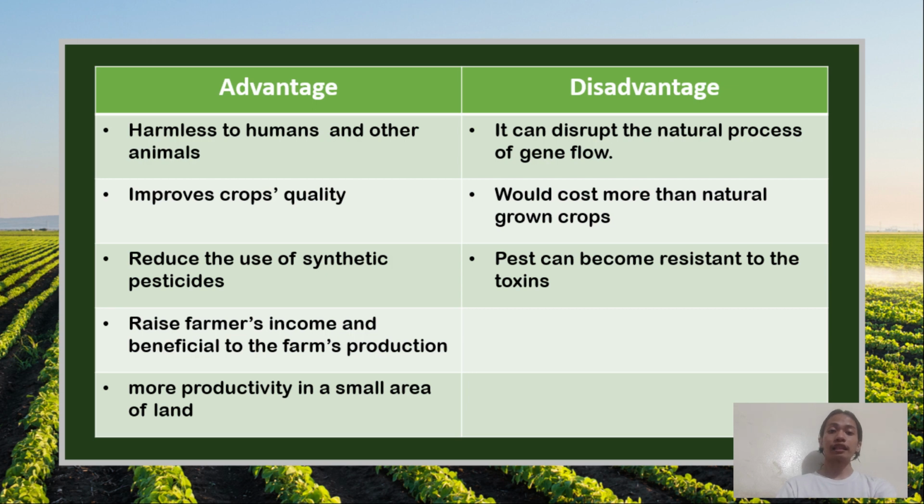For the disadvantages, it can disrupt the natural process of gene flow. And because it's genetically modified, it would cost more budget than naturally grown crops. And over time, insects became more resistant to toxins.